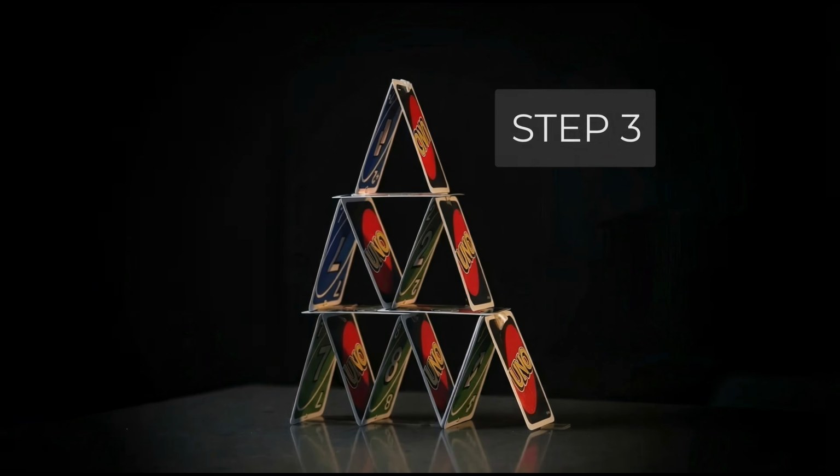So now we move to the next step. Step 3, the math. You need to understand the exact numbers you need to hit every day, because without that, you'll either overtrade or trade too cautiously. And this is how you do this.